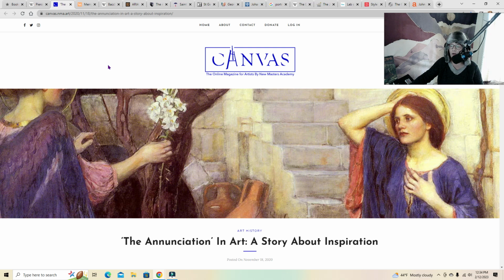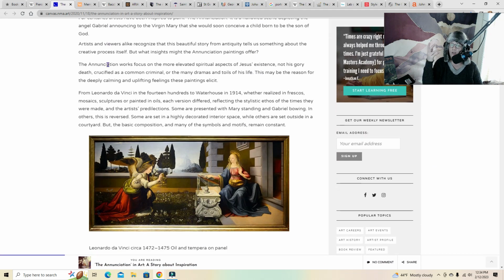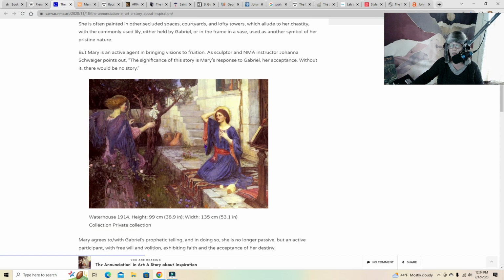The Annunciation in Art, a story about inspiration. So this goes into how the Annunciation is portrayed in art from a very early time, from the 1400s up till more modern times. So this would have been in 1470 something. And this is 1914. This is John Waterhouse, a very popular painter, who was almost looked down upon by his peers because his stuff became so commercial.